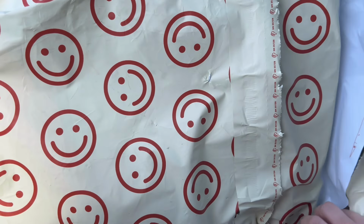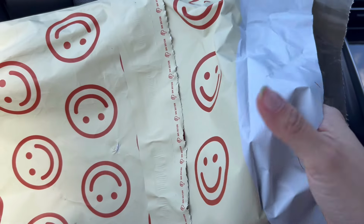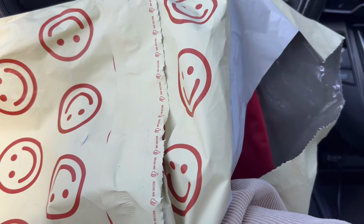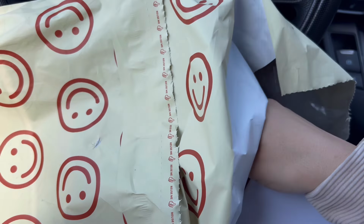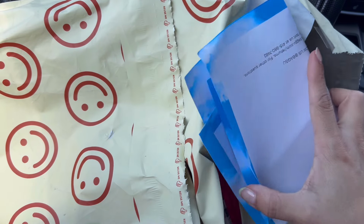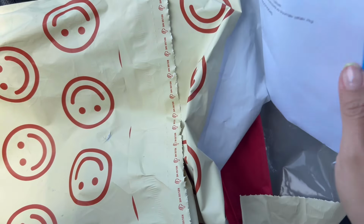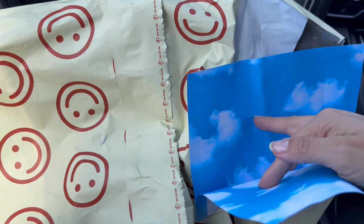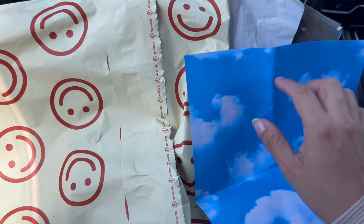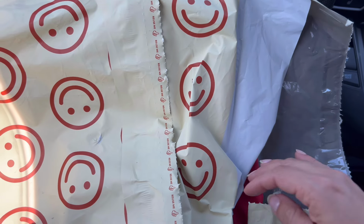We're in the drive-thru for In-N-Out. The line is very, very long. And so I figure I'll share a mini unboxing of what I got from Baggu. I love that their packaging slips have clouds in the back of the paper. It's so cute. I'm probably gonna make that into a dashboard because the other one I threw away.